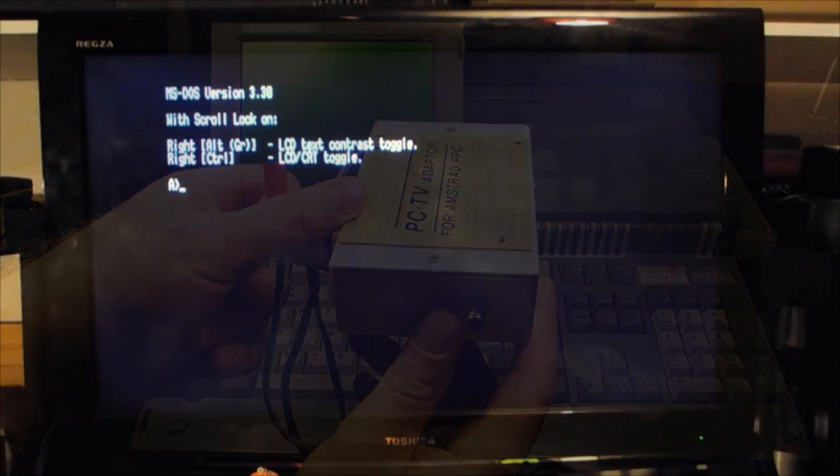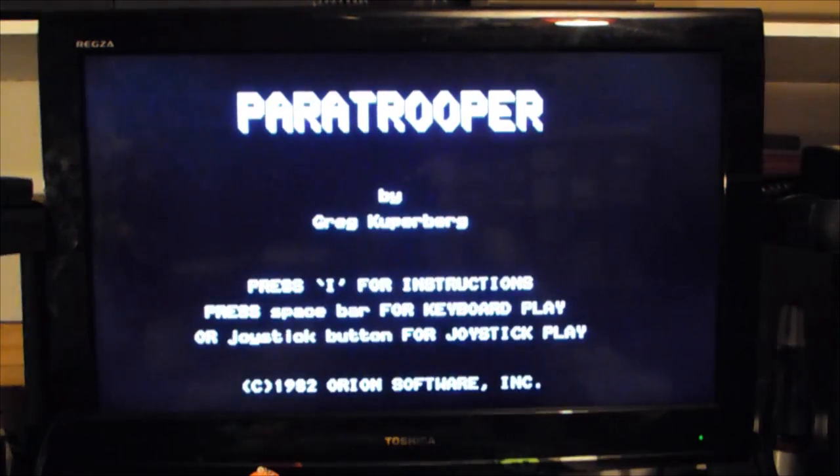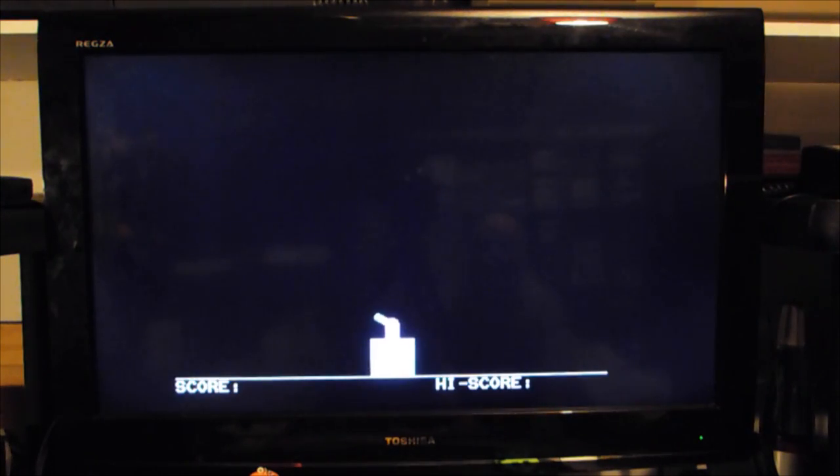Be right back. Right, here we are booted on the composite on the CRT, and you can see it makes a huge difference. We can see it. So if we have a look at Paratrooper, P-Trooper, you'll see that once it's plugged in, it becomes a very capable XT clone machine, and we can now play games. Ready?